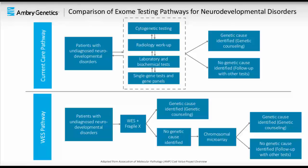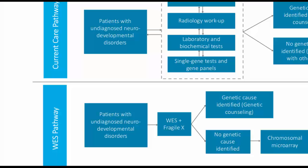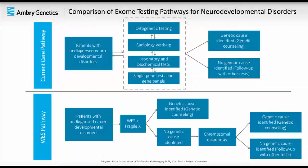And at this point, I would like to go ahead and pass the presentation over to Julie Cohen, who will take us through some case examples of how whole exome sequencing has been utilized in the clinical setting.